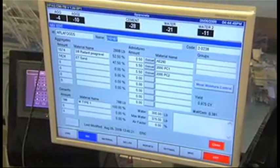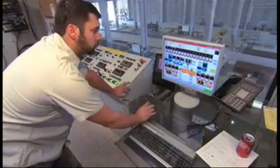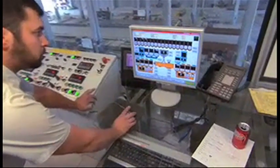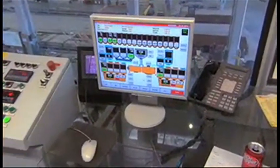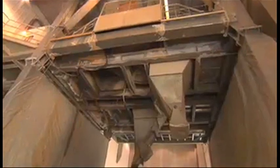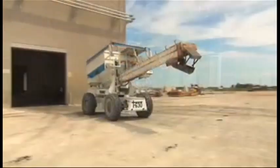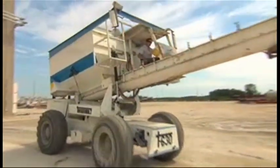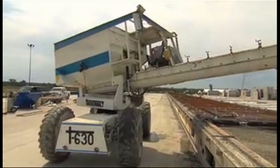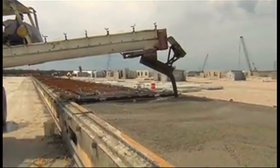Computers are used to proportion the materials for the desired concrete mix: cement, sand, stone, water, and admixtures are measured according to signals from the computer. After the concrete is mixed, it is discharged into a delivery device. It's imperative that the concrete mix be delivered to the form as soon as possible. These vehicles are called tuckers, and they are used to deliver the concrete to the bed in the yard.